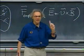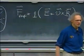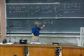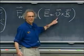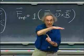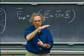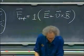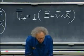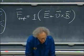Magnetic field can never do work on a moving charge. And the reason is that the force is always perpendicular to the velocity v. And so if the force is always perpendicular to the motion, you can change the direction of the motion, but you can't change the kinetic energy. And so that's a fundamental difference between the electric force and the magnetic force.